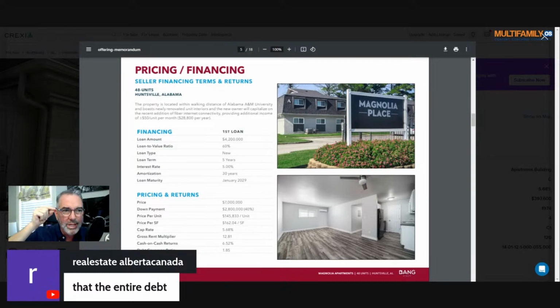that's the only way the deal works. You have to put 40% down for the debt coverage ratio to work. I ran this deal two different ways. I ran it with 40% down and the debt coverage ratio was 1.45. Of course that's going to work. You're putting that's the existing debt.